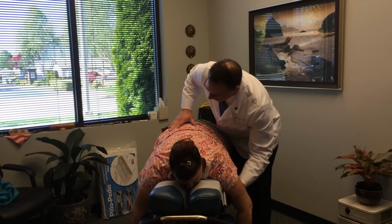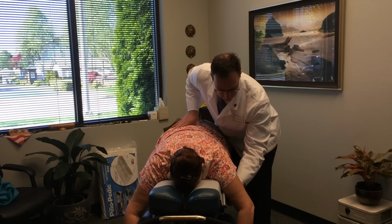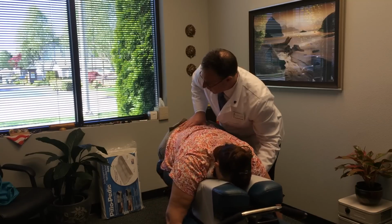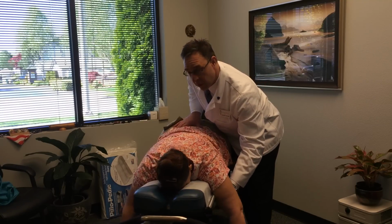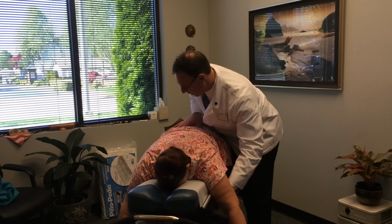So my hand's going to be right here. We're going to move it side to side. I'll try not to pinch you. You can just rest your arm against mine. It's fine. Too much? Nope. I'm going to go real slow with her because it's been a little bit since her last adjustment.